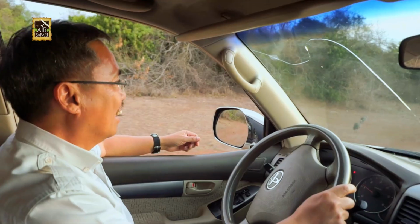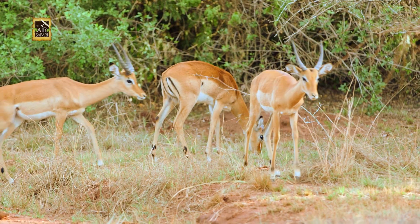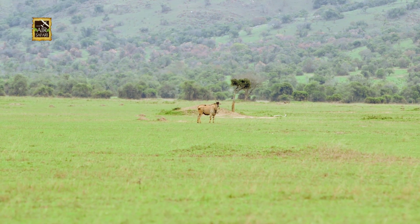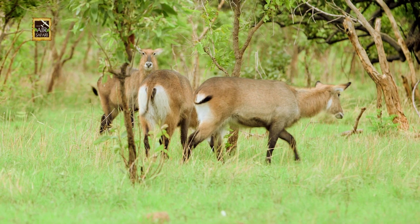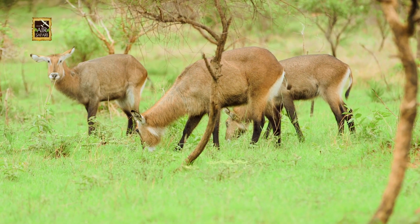The savanna is dominated mostly by species of the plains: impalas, the topi, the eland, the roan antelope. And this one is called a water buck. It has a gland that emits a bad smell to turn the predators away. And this is also another part of the family of the antelopes.